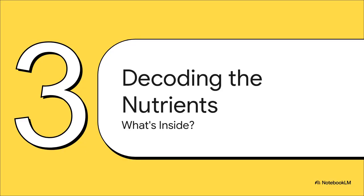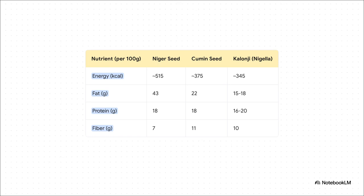All right, so they look and taste different, but what's inside them? Let's peel back the layers and decode their nutritional profiles. This is where we find the source of their real power. This is pretty fascinating. You can immediately see that Niger Seed is an absolute energy giant, 515 calories. And that's mostly coming from its incredibly high fat content, a whopping 43 grams. That explains why it's so great for oil.